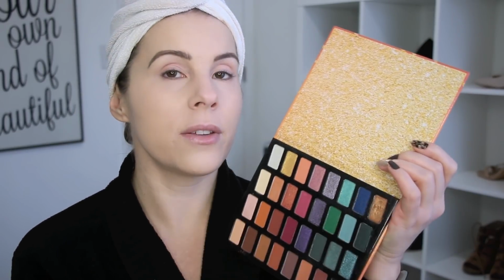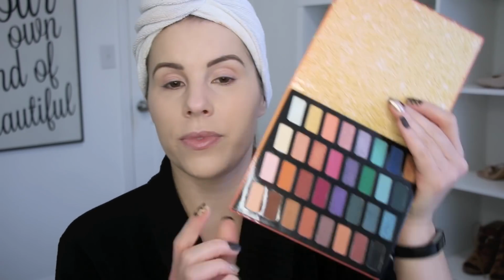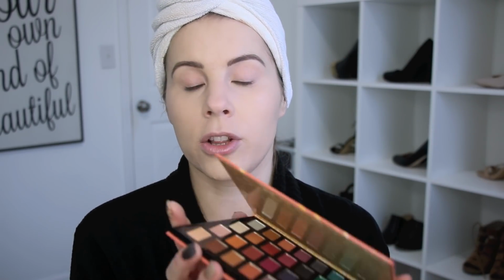I haven't used any of the other ones yet, so I don't know how they are, but this bottom row of neutral mattes are really nice, and those two shimmery colors are nice, and it's a magnetic closure. I feel like this is a really good size palette to have 32 eyeshadows. For reference, this is the ColourPop build your own palette, and it's roughly the same size. It's a good medium sized palette, but it's not too big and obnoxious. So I do really like this.